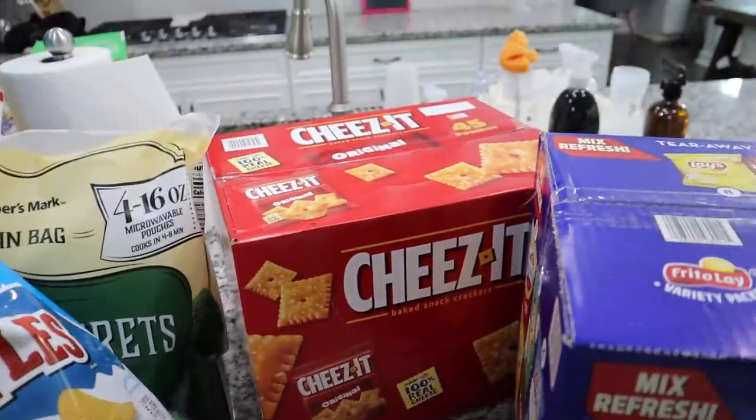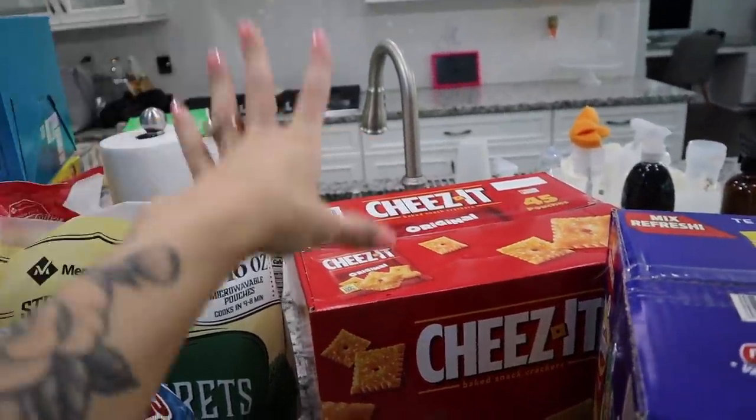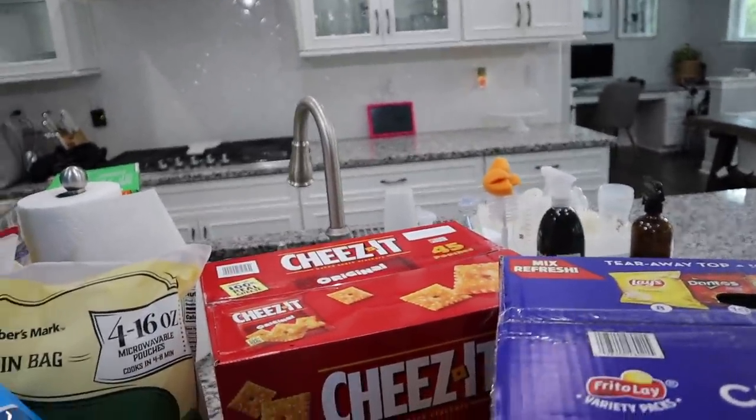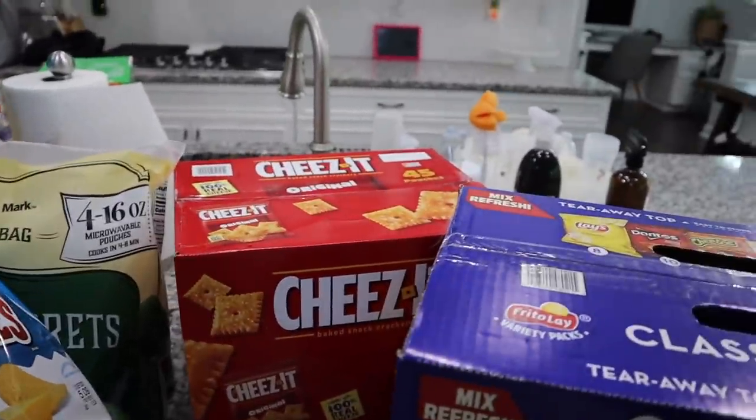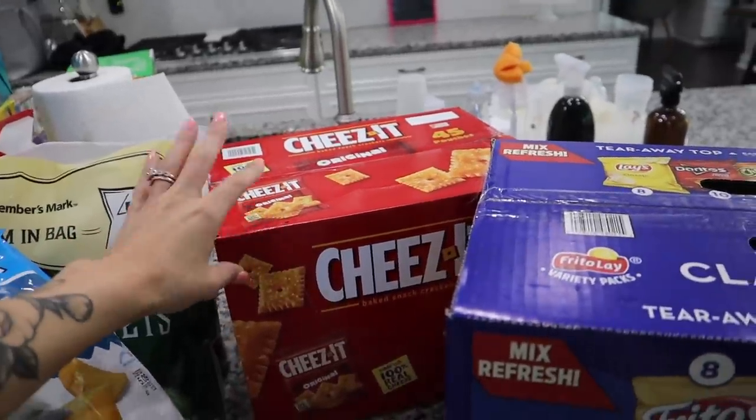I was tempted to get the huge boxes of Cheez-Its, but I'll keep it easier and they can just have their individual pouch, because it's gotten to the point now where I'm just telling the kids, just go into the pantry, get your snacks, and grab it for yourself. It's just easier for them to grab little pouches like this.